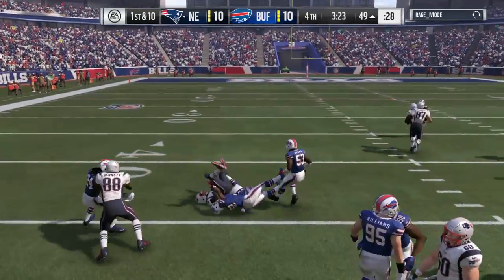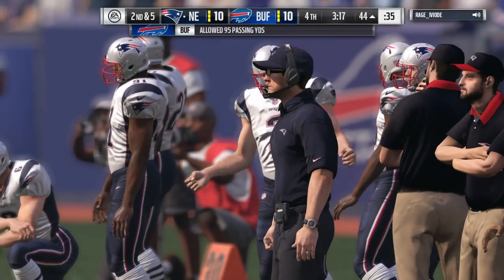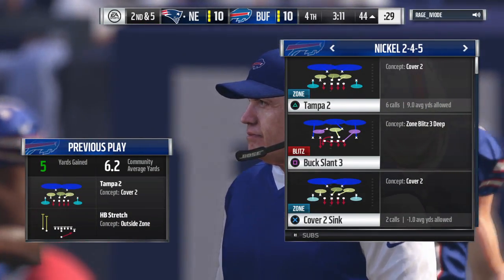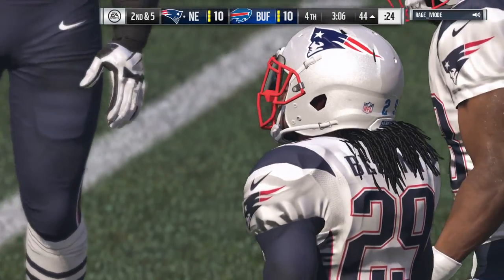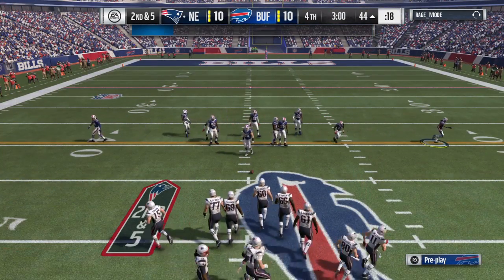Not easily done. And able to push his way forward here for a good little gain. 5 yards is the tally on first down. That brings up 2nd and 5. And that's exactly what you want on a first down run. Pick up 5 yards, bring up 2nd and 5. The defensive line, though, they've got to figure out a way to out-leverage the guys up front because the offensive line is winning at the point of attack. So 2nd and medium, 2nd and 5 now.